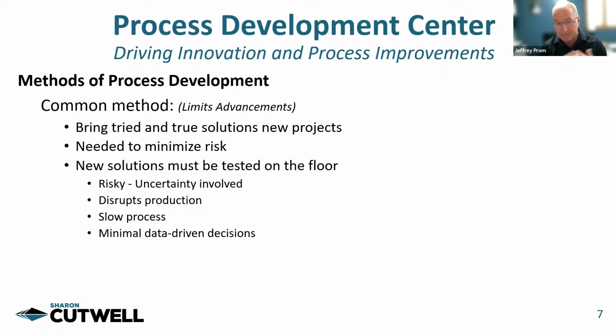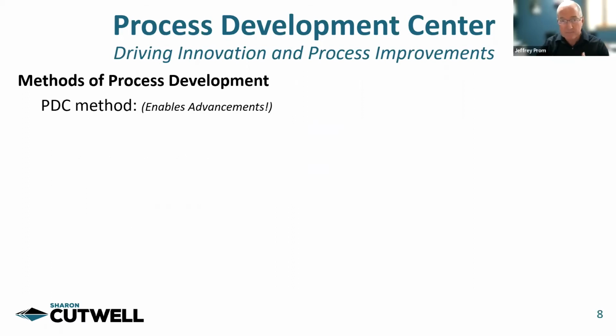When we are involved with this type of process, we may give a new solution or a new design to a customer. They'll test it in their environment, and invariably we'll need to tweak it. Then the tools have to come back to us, and we may make some changes, goes back to them, and they have to find time to run it again. And it's just an inherently slow process. And in general, the decisions that come out of it are driven on minimal amounts of data relative to the amount of data that we can gather within our environment.